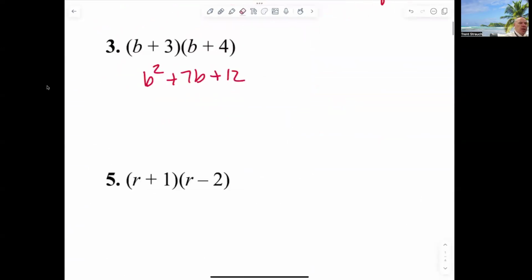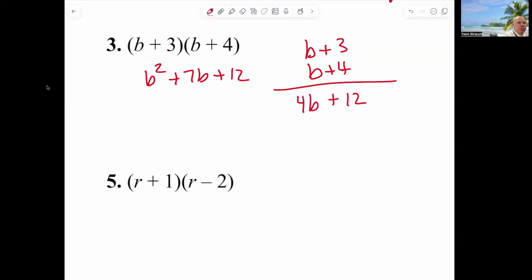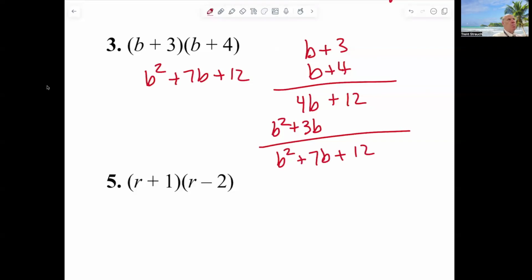All right, so here we go. Number 3. All right, now if you want, stack them on top of each other. B plus 3. B plus 4. What's 4 times 3? Notice I'm saying positive 12. What's 4 times B? 4B. What's B times 3? Positive what? 3b. Now here's some of you saying b3. You never heard me say a variable and then a number. And what's b times b? B squared. Now when I add that, that becomes what? B squared plus 7b plus what? Come on now. Now's not the time to daydream.